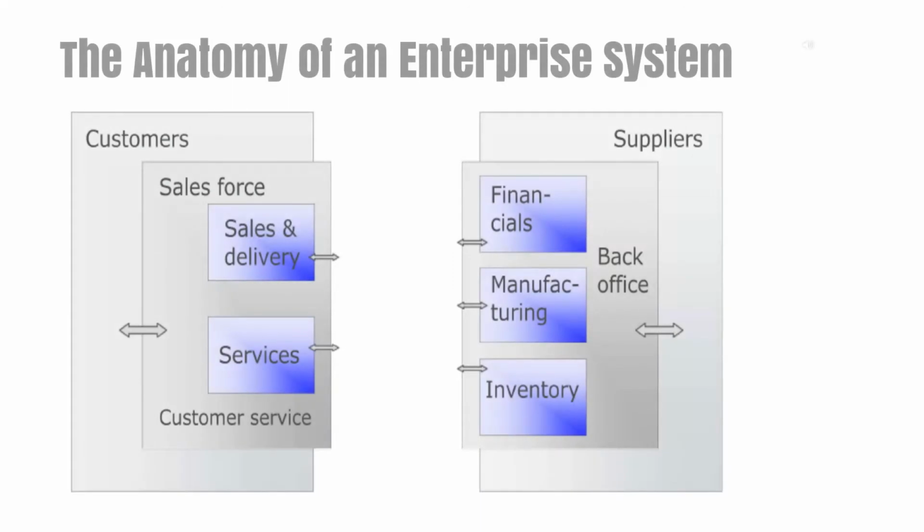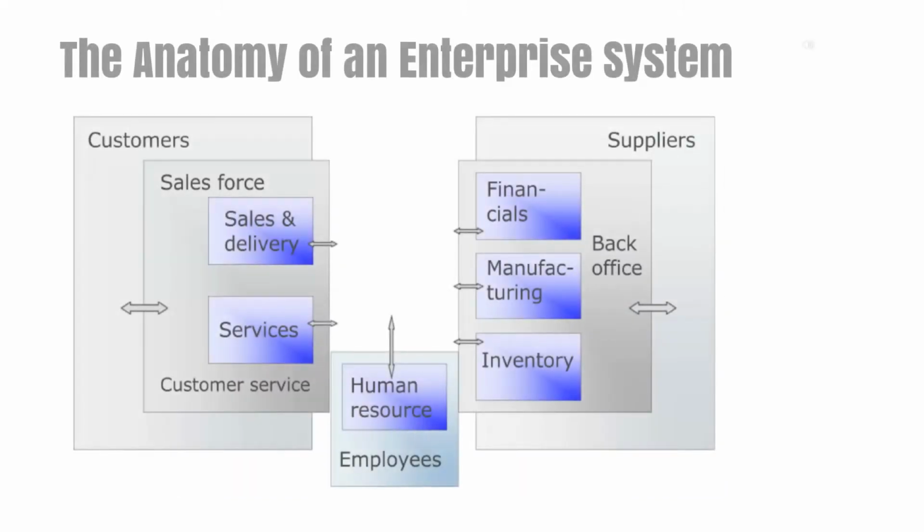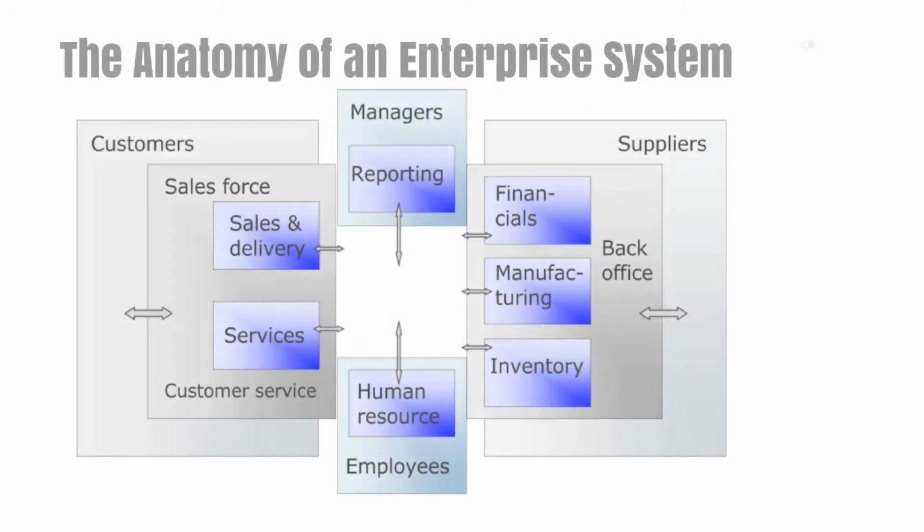There is the front office, which includes functions that interact with the customer, sales and delivery, and customer service. And there is the back office, which works with suppliers, including functions like financials, manufacturing, and inventory. Another category of actors are the employees, which are managed by the human resource function. There are also managers who need reports about the performance of the organization, including deviation reports and KPIs.